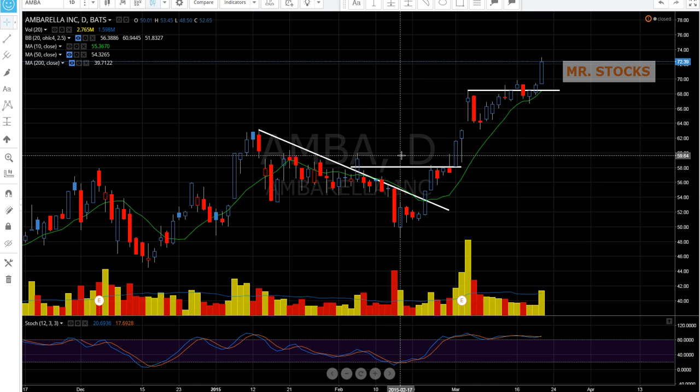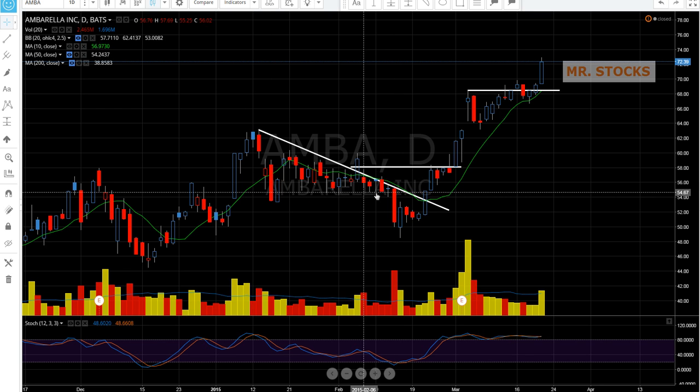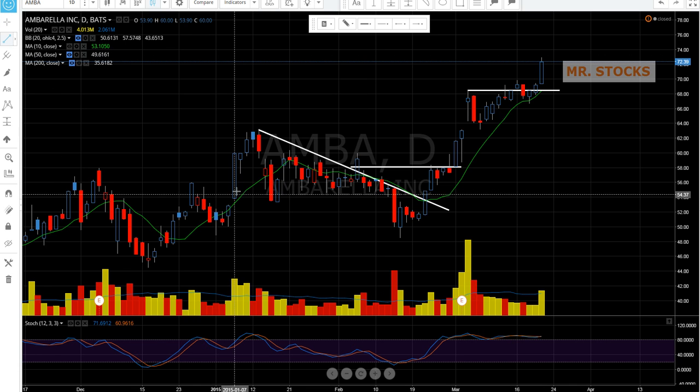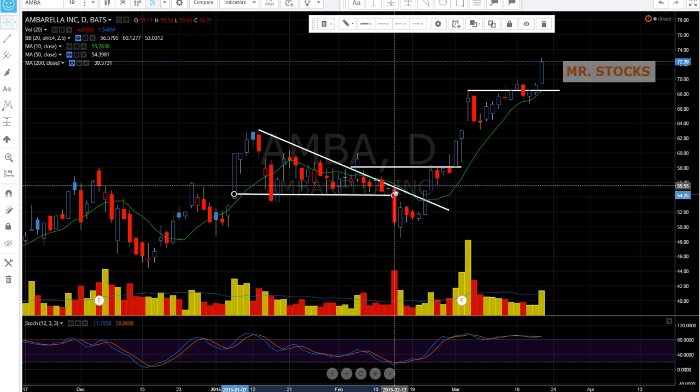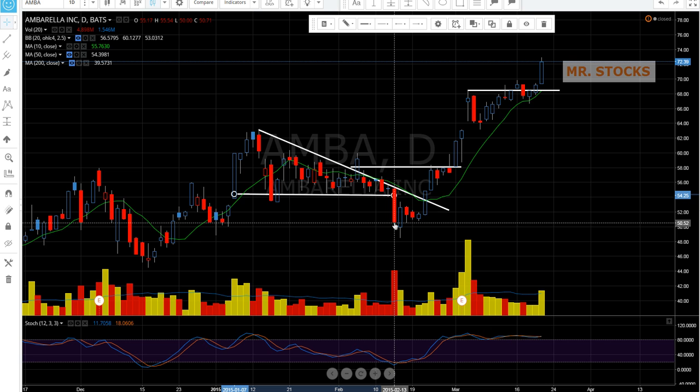That's what we're looking for, is a reversal of a downtrend. And so let's go ahead and take a look. We had here, Ambarella was pretty much in support. If you take a look here, you can kind of see a descending triangle pattern, and it broke out of this descending triangle here on massive volume and huge price action to the downside.